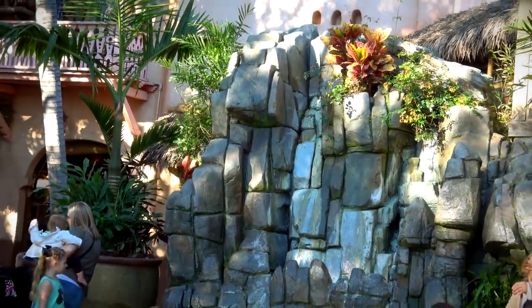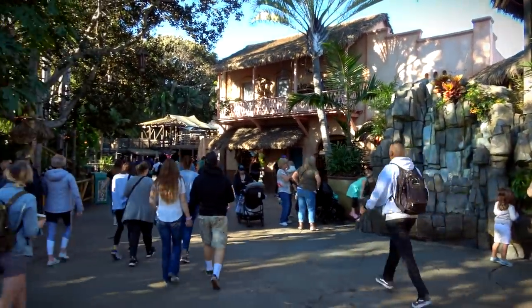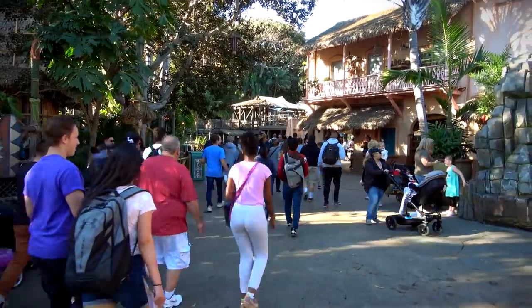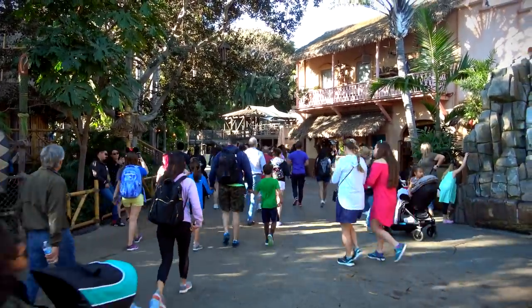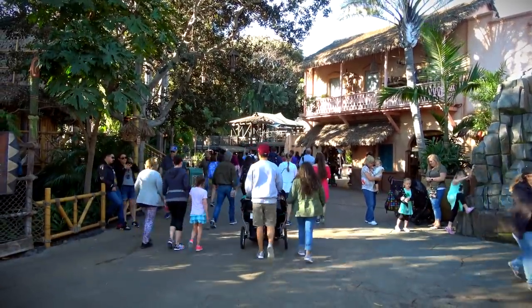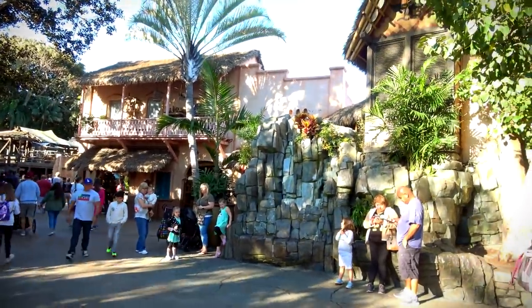Now this right here is a thing that I think a lot of people overlook or take for granted, because look at the pace at which they're going to go right by, because they've got someplace to be. They've got to go to Indiana Jones or Pirates of the Caribbean, or even Haunted Mansion for that matter. This is a great way to get to New Orleans Square. Look at how fantastically they have designed this.